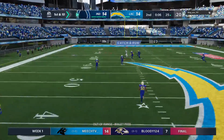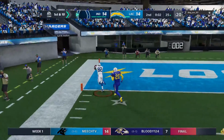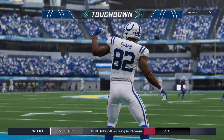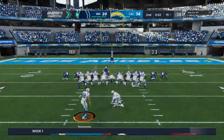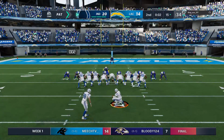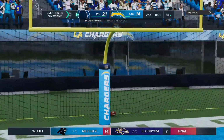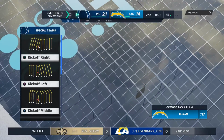He's going to rifle one deep left side. That's caught inside the 20. Touchdown, Indianapolis. A big play there. Making quite a splash with his second touchdown in his NFL debut. And the Colts strike quickly here for 6 points. It's up and good, and that'll make the score 21-14. Score Colts 21, Chargers 14.